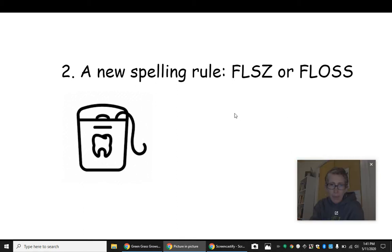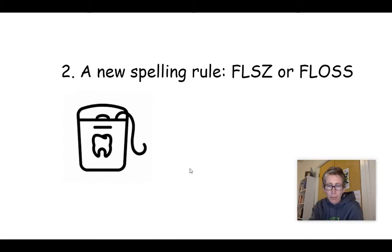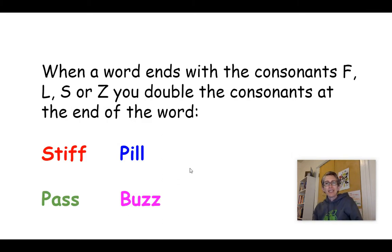The floss spelling rule, excuse me, there we go. The floss spelling rule is this. When a word ends with the consonants F, L, S, or Z, you double the consonants at the end of the word. So if you hear a word that has one of those sounds at the end, say the sounds with me.